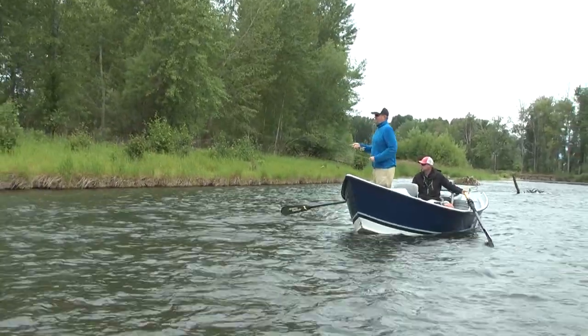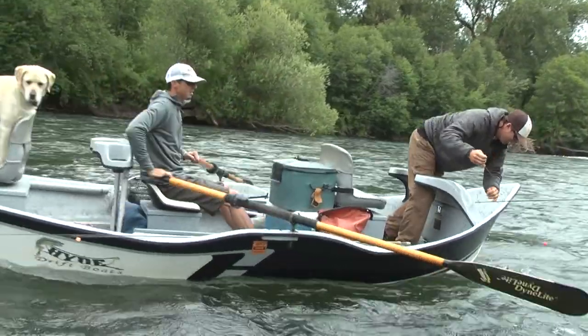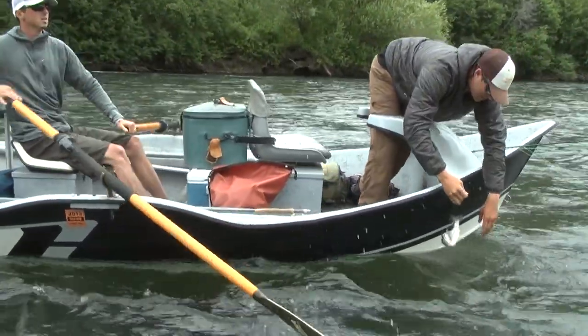We're only 90 miles from Seattle. It is a blue ribbon trout stream. We have a very high concentration of rainbow trout, cutthroat, and cutbows. So the Yakima River is a pretty neat place. It's actually the blue ribbon fly fishing capital of Washington State for a number of different reasons.